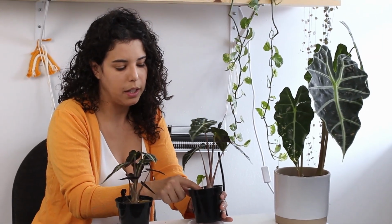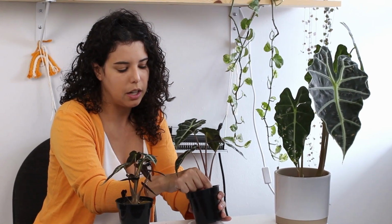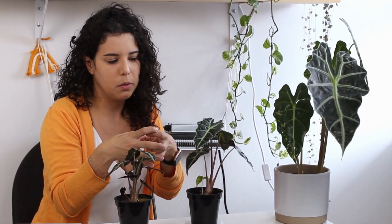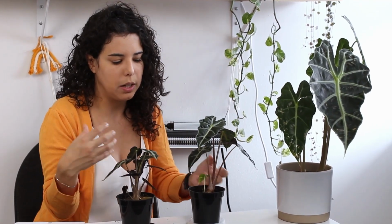One thing to be mindful though, when you are repotting, I found out that a lot of my Alocasias that I bought this month came with a net around the roots. So if you're repotting, you might want to remove that, because something the growers use to, I think, keep the plant intact when they're moving it around, and it may damage the plant in the long term.